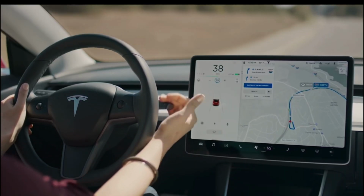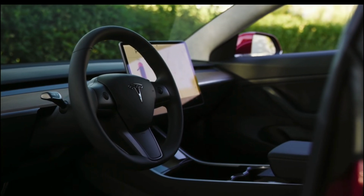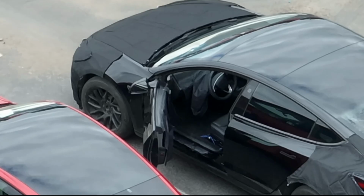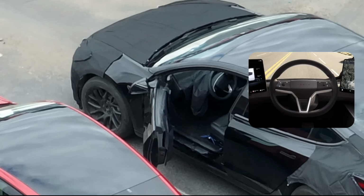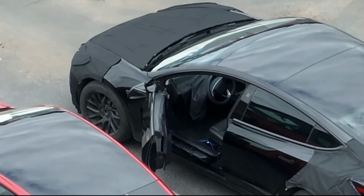The current steering wheel of the Model 3 and Y, I love. I love the design of it, it looks so sleek. I love how minimal it looks, and this new steering wheel looks even better in my opinion. It somewhat looks like the steering wheel in the Semi truck, and somewhat like in the Model S and the X. So I'm pretty sure it's going to have haptic buttons, and it doesn't seem like there are any stalks. But once again, right behind the steering wheel, everything is covered, so we can't see too much in there.